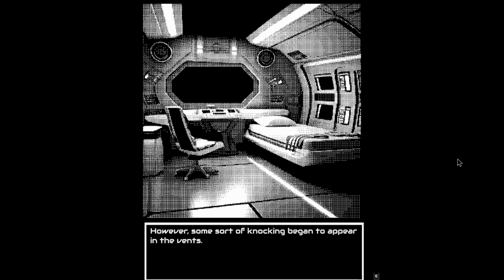However, some sort of knocking began to appear in the vents. What could it be? The ship didn't warn of any damage. It must pass soon, Nick thought. But the sound only intensified, disturbing Nick's sleep, waking him from his slumber every now and then. Gotta go check it out.